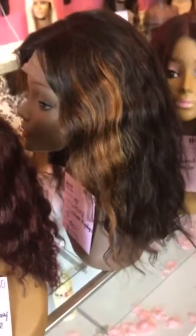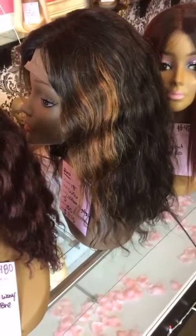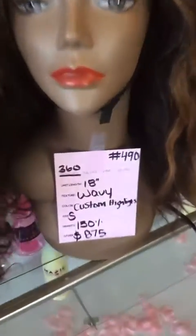Okay, so yeah, this is wig number 490. It has that very popular pop in the front. We get a lot of requests for this on our deep body wave and our wavy textures. So we have this one in stock right here. If you want more information on it, go to our website.